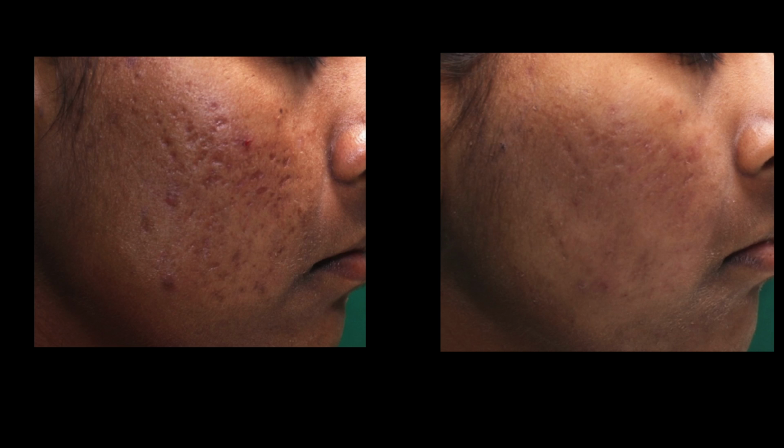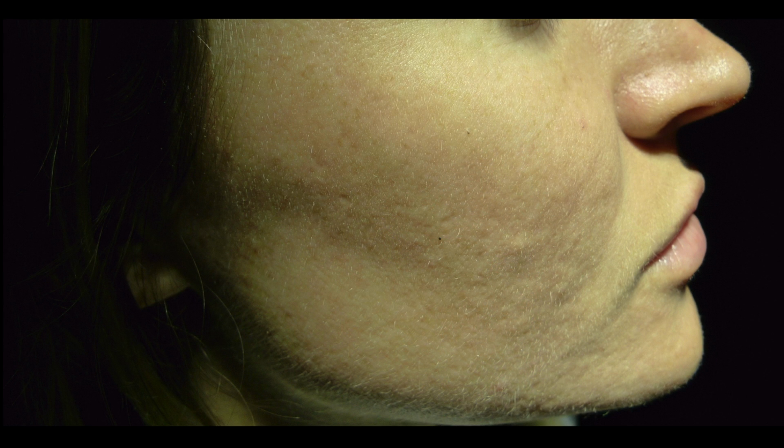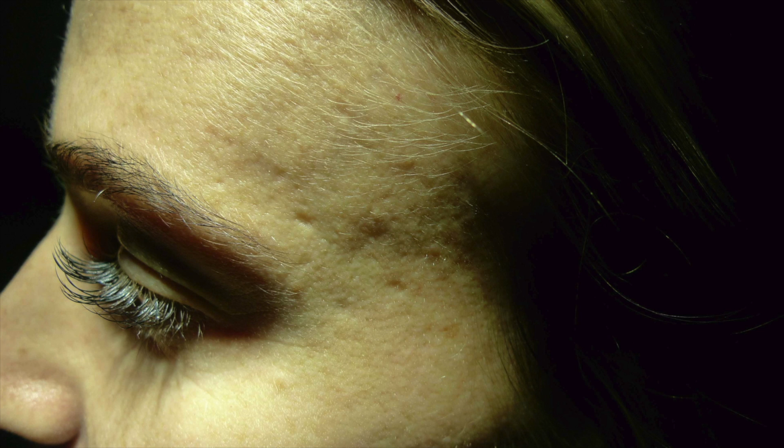2 treatments, once again, of Infini RF only, and you can see a marked improvement there. And once again, you can augment that with fillers for even better treatments. If we're looking at Caucasian patients, once again, 2 treatments. You can see this patient has done a review on Realself in regards to the treatments, and 2 treatments only before and after. Looking at her temples, once again, 2 treatments only, Infini RF together with PRP.